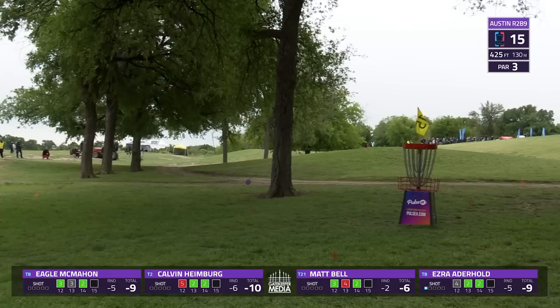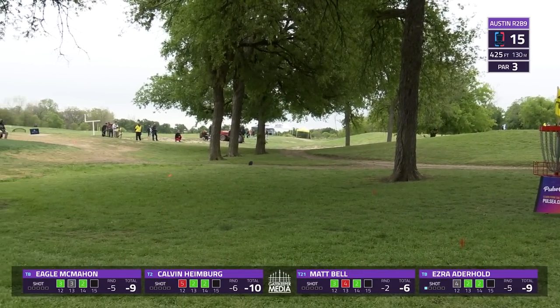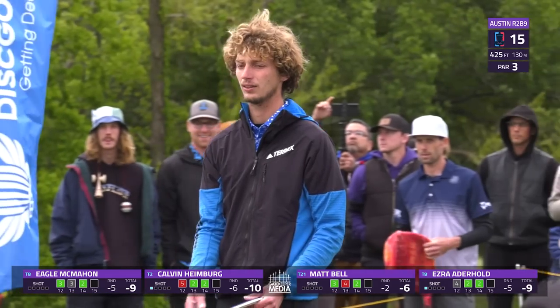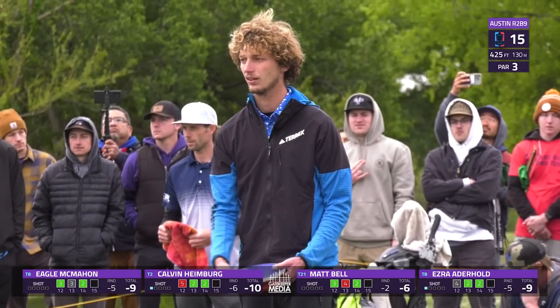Ezra coming up a little bit short, but a fancy roll here, going to get him just outside circle one, see if he's got that step putt he's been liking.